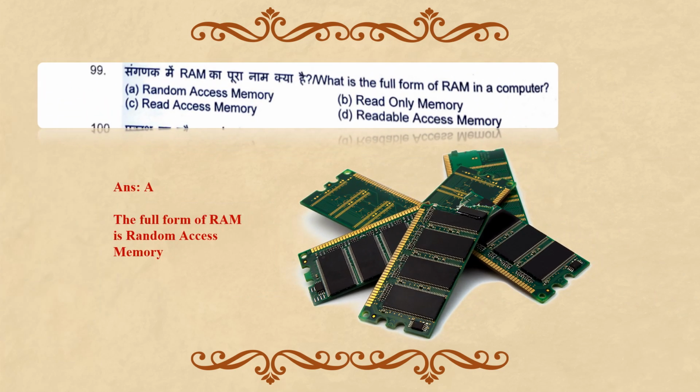What is the full form of RAM in a computer? The full form of RAM is random access memory.